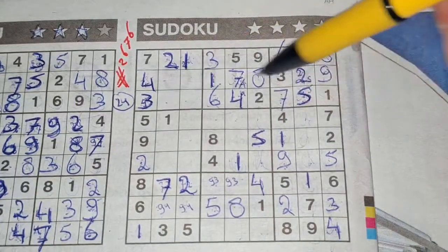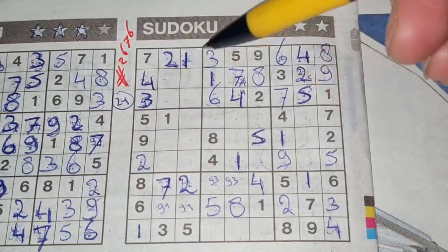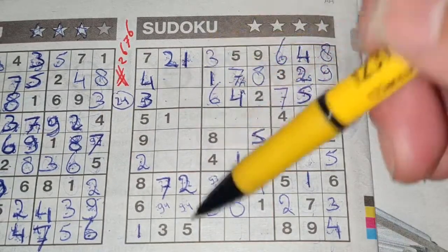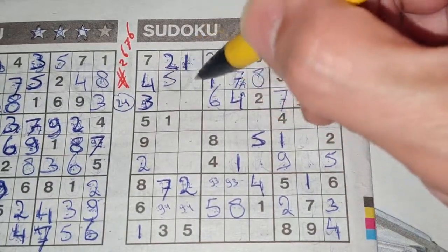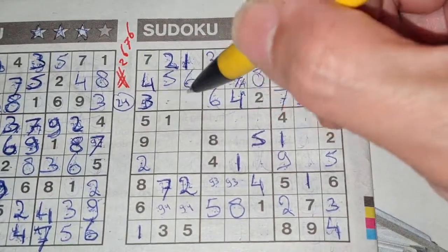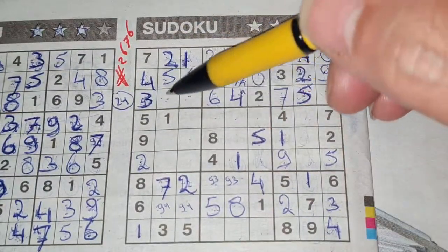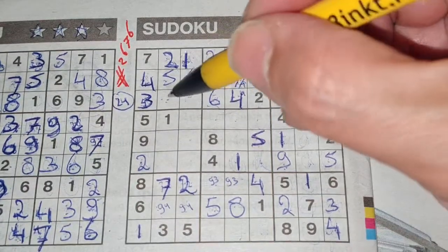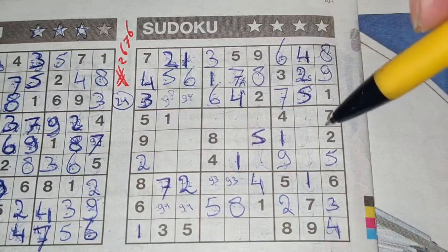2 numbers left in the second row. 1, 2, 3, 4. The 5 is missing, and the 6 is missing. 5 and the 6. We see here 5, no 5 there. 5 should be here, and the 6 goes there. Last 2 numbers of this big square are the numbers 9 and 8. 9 and 8. I cannot fill this yet. Let me mark those 2 boxes. All right, 9 and 8.